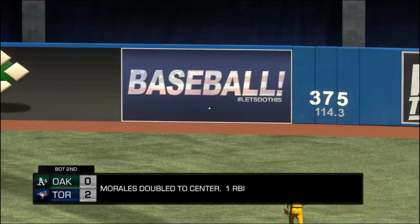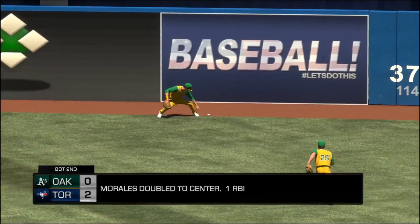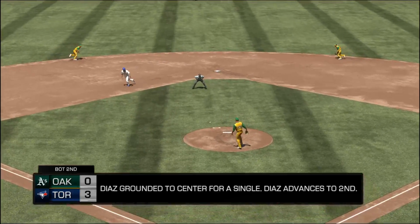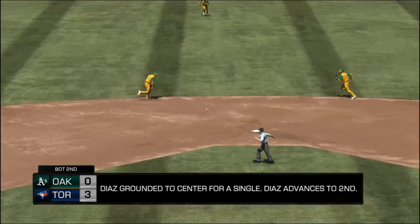Our paid attendance at the Rogers Center this afternoon, 50,516. The Blue Jays thank you for your continued support and remind you to please drive home safely.